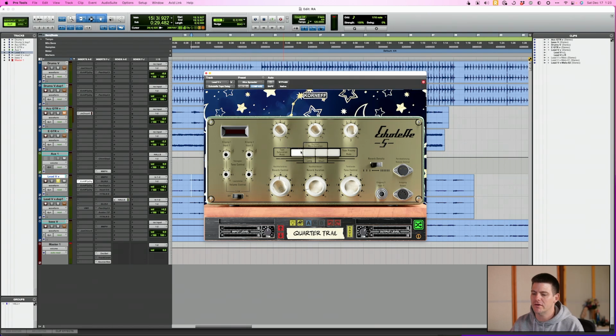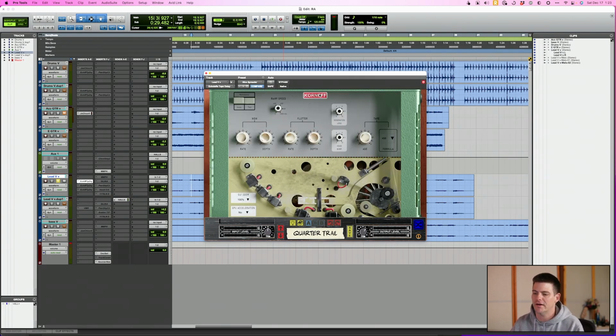Now, really quickly, you can switch to this mode, the tape saturation mode, and when you switch on here, you get just this tape section. Now you have just the tape head, right? So you can make this thing sound really distorted and crazy, or turn your rates down, no wow and flutter, a little bit of age.